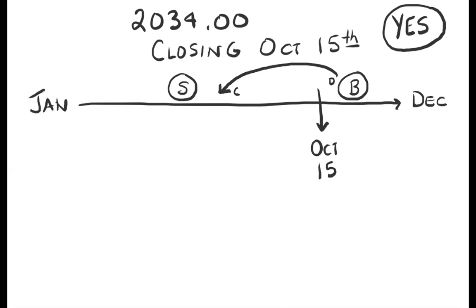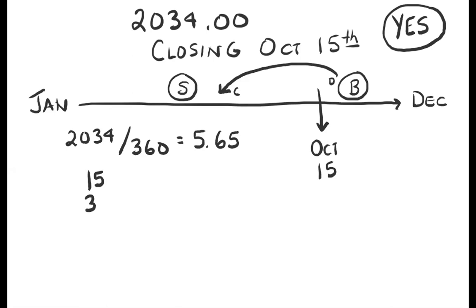Now we got to figure out how much. 2,034 divided by 360. What did y'all get? $5.65. That's what I got. Now the next part of this, the easy way to do this, is to always go with the smaller numbers, right? So I would say 15 days in October, 30 days in November, 30 days in December. I would add those up and I would get 75 days.